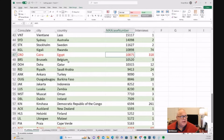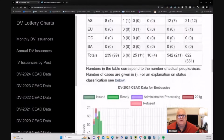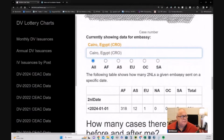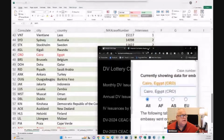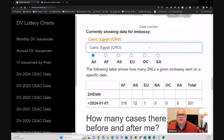Cairo have a highest case number that they've scheduled for the Africa region of 10,875. If we look at the same data on Zarthisius's website here, we can see that if we search for Cairo, they should have 318 cases in Africa. They've scheduled 12 for AS region, 1 for EU region, for a total of 331. But 318 is the number here, and that's the same number, 318. So these are Africa region cases that have been scheduled for interview. Not people, but cases.